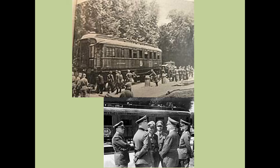So here's the car, and here is the Führer and his top commanders, including Keitel. Here is the armistice being signed.